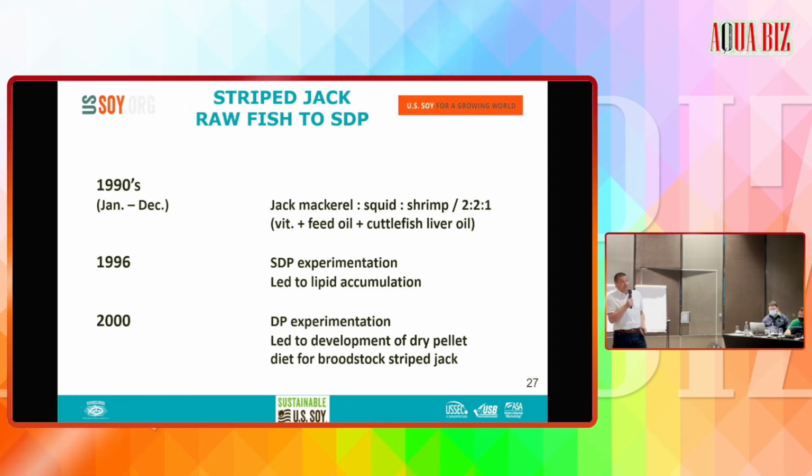1996, soft dry pellet experiments, okay? The pellets were made for yellowtail. Yellowtail is a migratory species. They need high lipid, okay? The lipid was too high for the striped jack, and they had lipid accumulation.